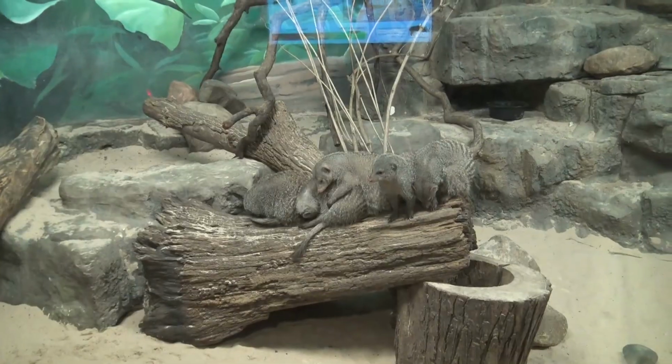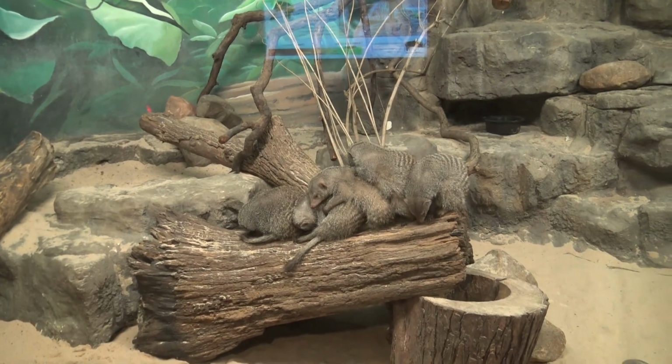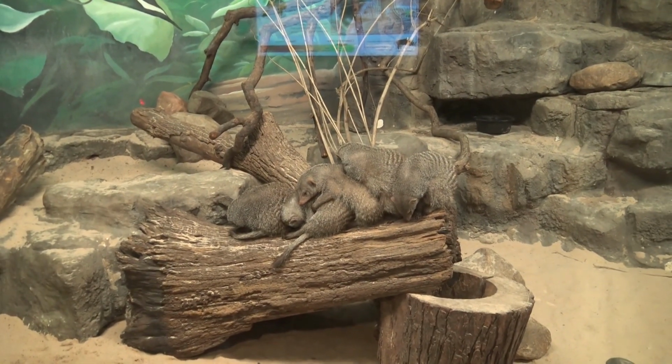Lychee. Mongooses aren't known for fighting cobras because of their semi-immunity to the venom.